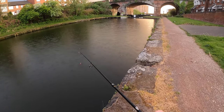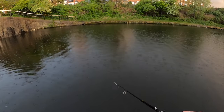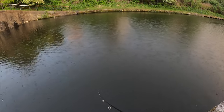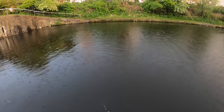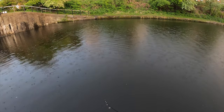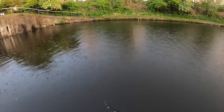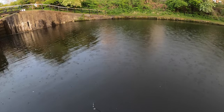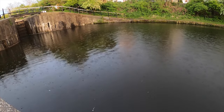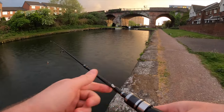If you're unhooking a fish, like a perch especially with the sharp spines, make sure you hold it over the water once it's unhooked, because that fell out of my hand, and it does happen, but just make sure they don't fall onto the concrete or anything. With a bigger fish, obviously, it's a different matter because you've got your unhooking mat for that. I'm fishing in the rain.